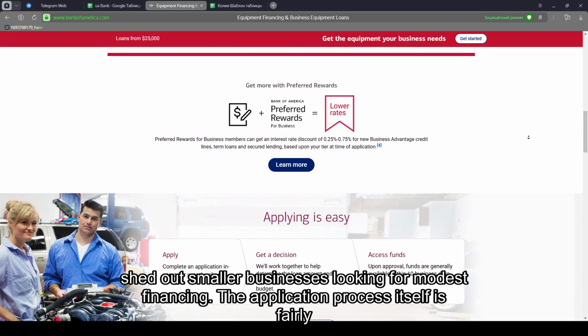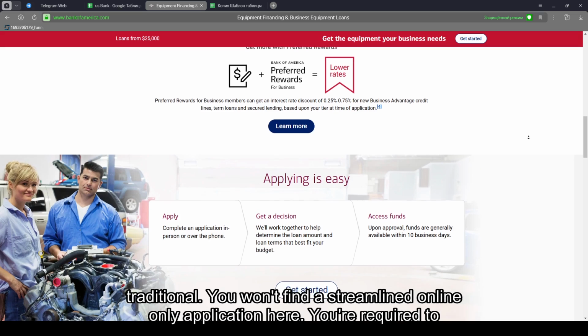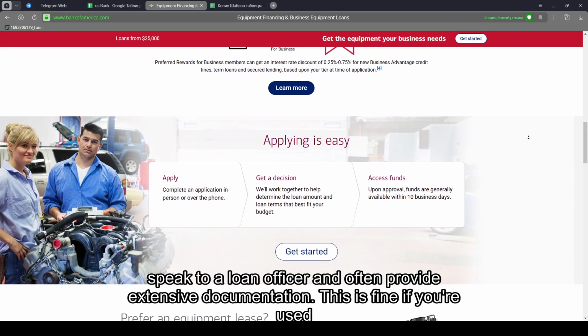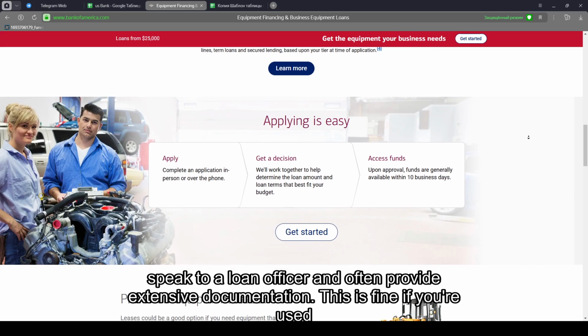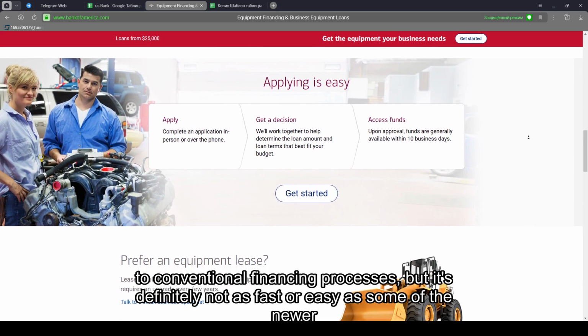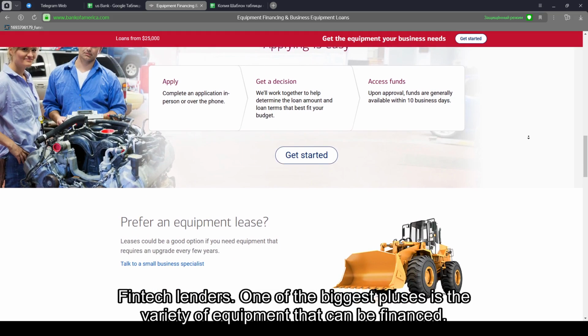The application process itself is fairly traditional. You won't find a streamlined online-only application here. You're required to speak to a loan officer and often provide extensive documentation. This is fine if you're used to conventional financing processes, but it's definitely not as fast or easy as some of the newer fintech lenders.